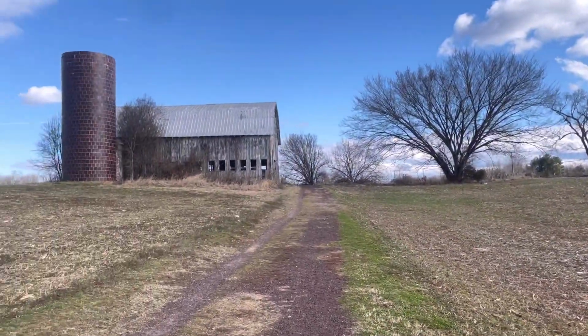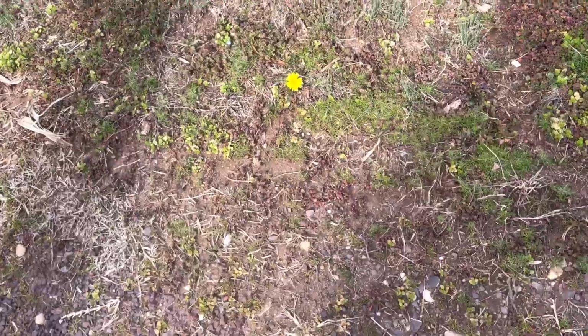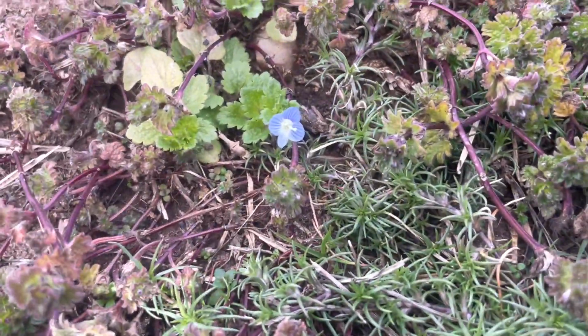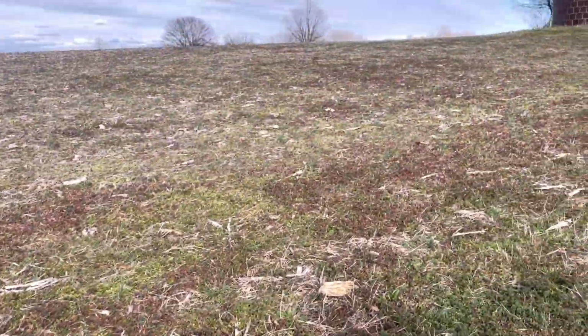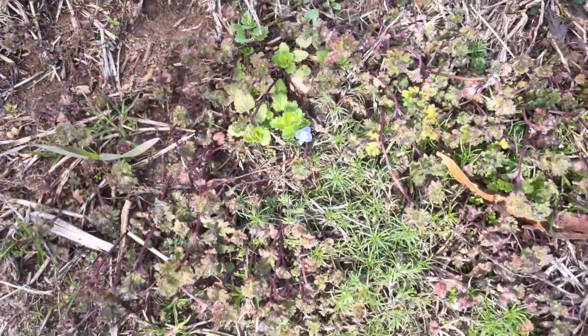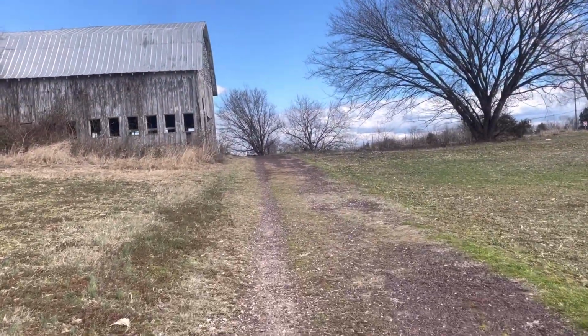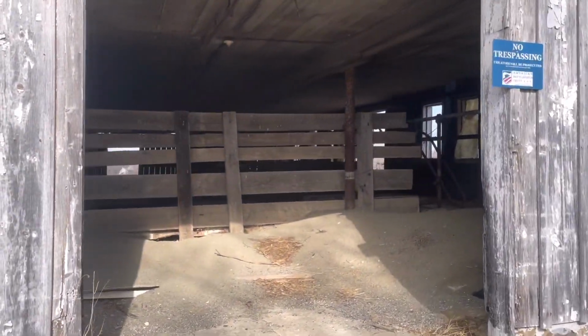Spring? Yeah. I bet this is really pretty in the spring. Okay. Yeah, another dandelion and a pretty little purple flower. And a little blue one next to it. Is that blue or purple? I thought it was purple. Well, it might be violet. Violet, okay. We'll go with violet. Well, it's not springtime, so there's not a whole lot of flowers.